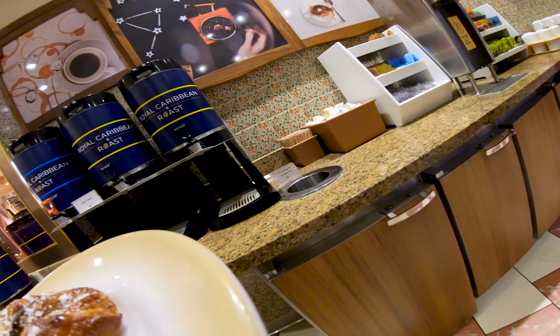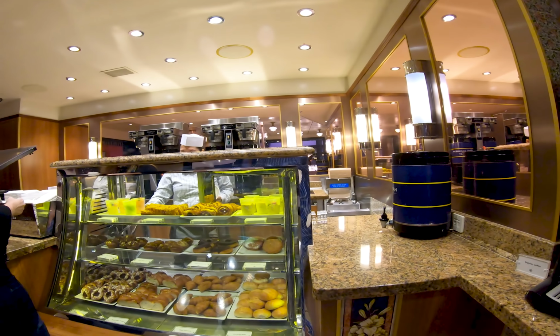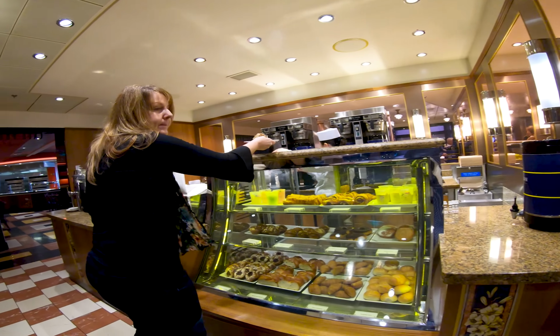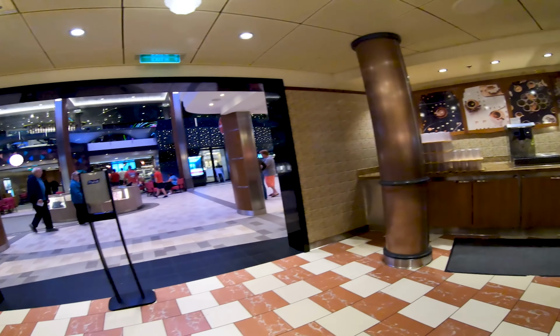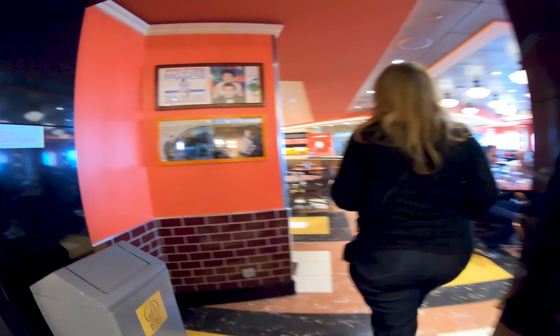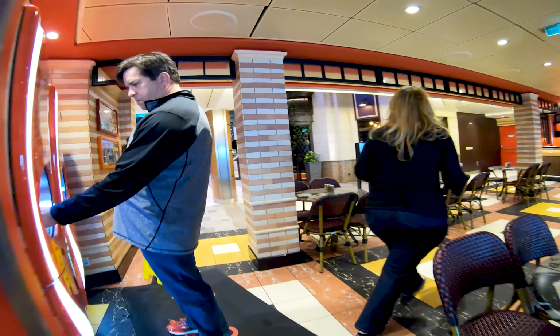Okay, so you see right there the Royal Caribbean Roast. There's your basic free run-of-the-mill coffee if you don't feel like spending $3, $4, $5 for the fancy cappuccino across the way on the other side of the Esplanade. And so here we go. We go into the basic area of Cafe Promenade that normally does the pizzas and the salads, and this was pretty consistent with what we've seen on other ships.